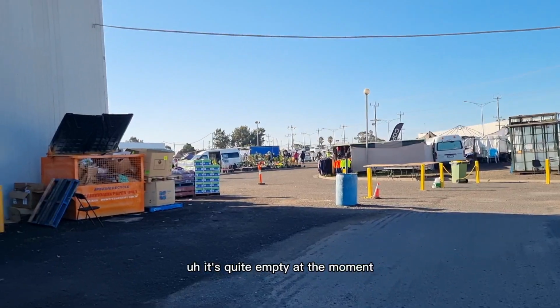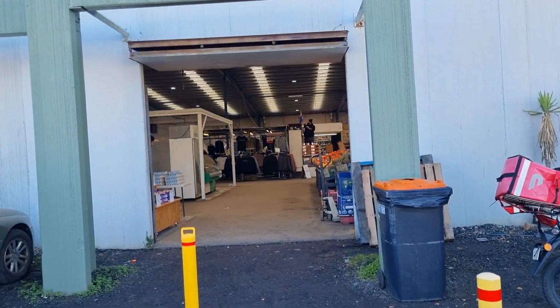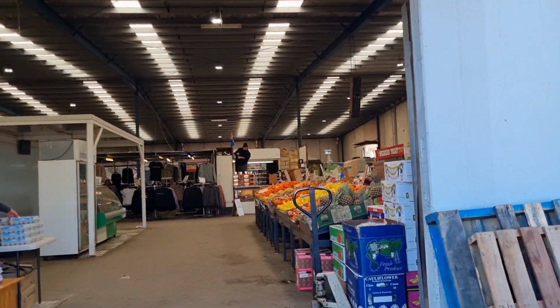It's quite empty at the moment because it's too early. People are still setting up their store. There's a shed over here. So let's go inside and check out what's in the shed.